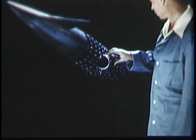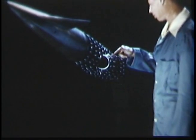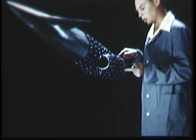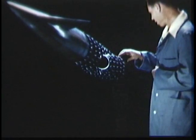A 0.11 scale model has been built to test at higher Reynolds numbers. Here is the model in North American subsonic tunnel for low speed tests.